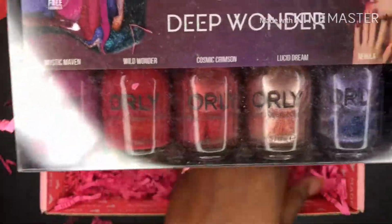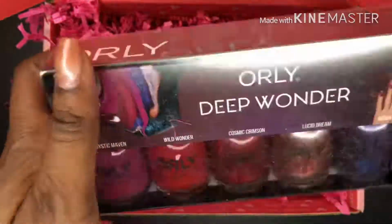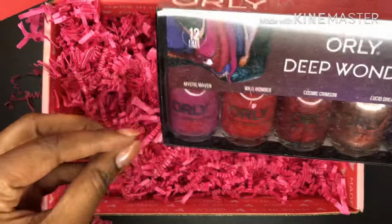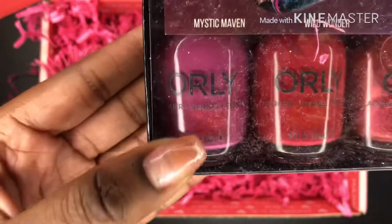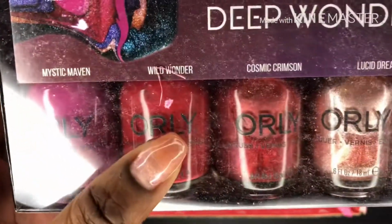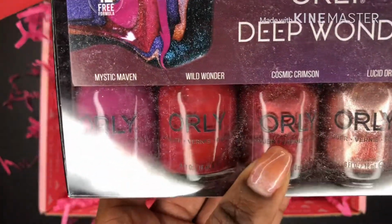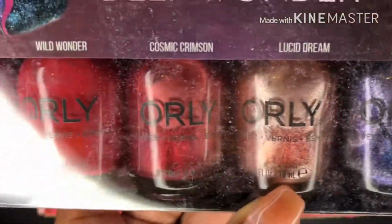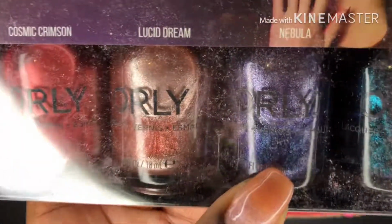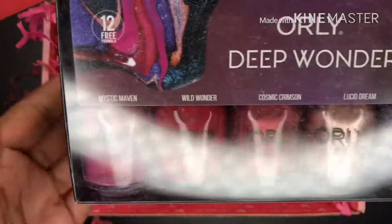And then here we have the Deep Wonder nail polishes. I always love Orly because you always seem like you get so much with their nail polishes. The container is very heavy, and the colors are Mystic Maven. Beautiful. Wild Wonder. Very nice for the Christmas season. Cosmic Crimson. Lucid Dream, Nebula. Oh, this is so pretty. Retrograde. Okay, so that is the Deep Wonder collection.